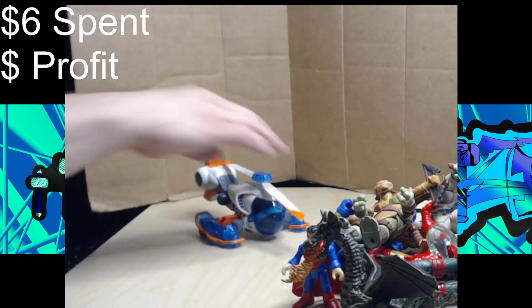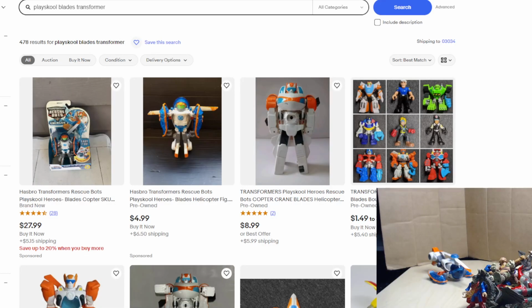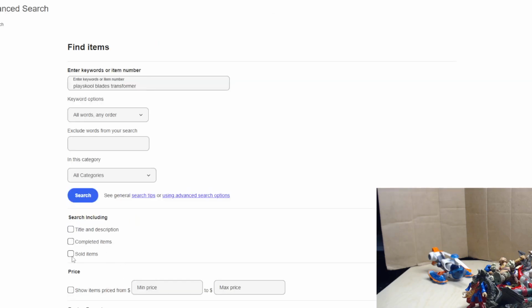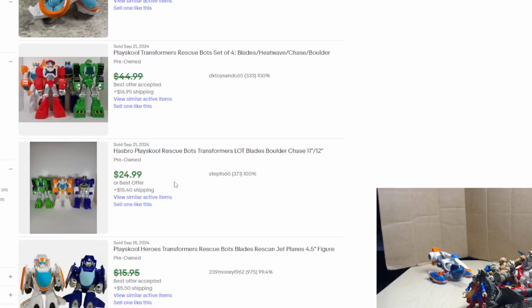Alright, so we got blades. I looked quick, and I don't have any left in inventory. Sold them all, so we're gonna have to go through and see what he goes for. I want to say I've sold 2 or 3 in the last year. It's just something I always take in if I can get them at like $1, $2. So I don't know what I sold them for. It's far enough back where I don't think it's going to be in the results. So let's take a look here.